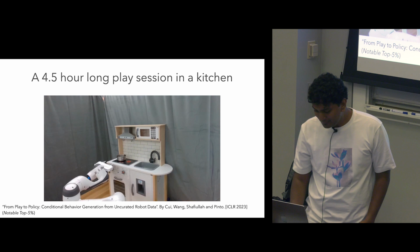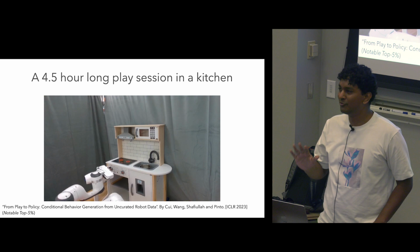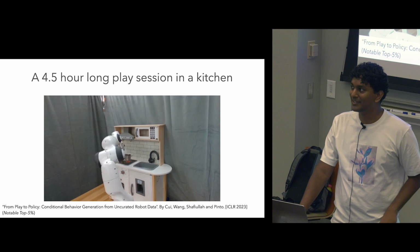Yes. How much data did you collect? This is around 5 hours of data. So yeah, 1.5 hours. It's collected at 30 hertz, so you can multiply that.